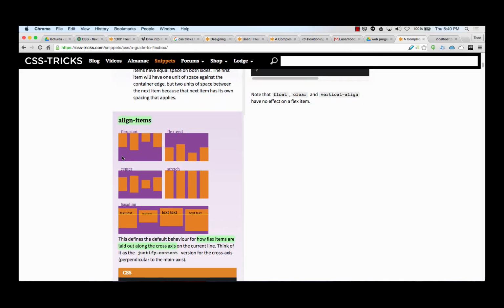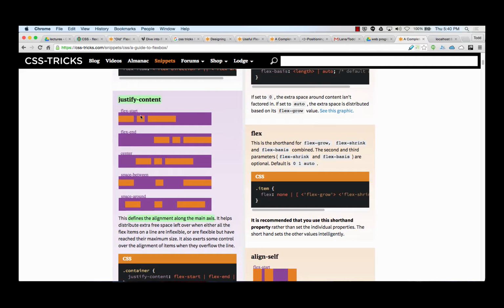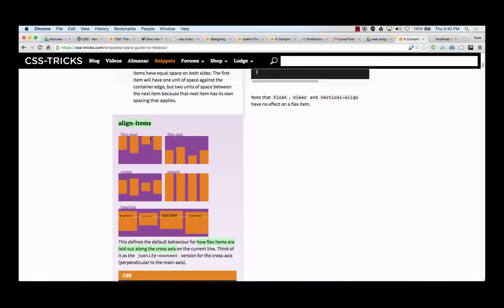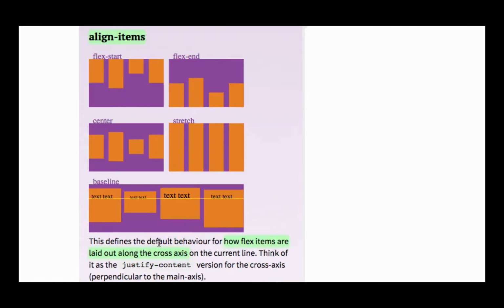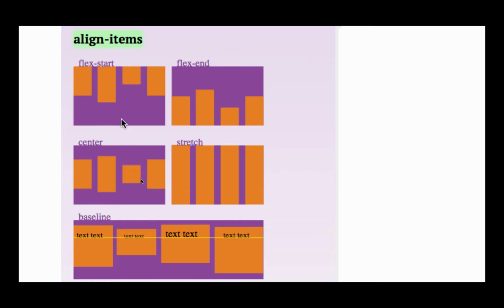There's also align items. So that kind of is like justify content did left, right, center. Align items does top, bottom, middle, right? So it does it along the cross axis. How flex items are laid out along the cross axis. So for a row, the cross axis is the vertical, which these are images of top, bottom, center. All right, that's it.